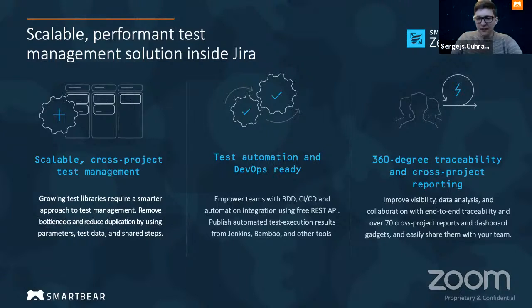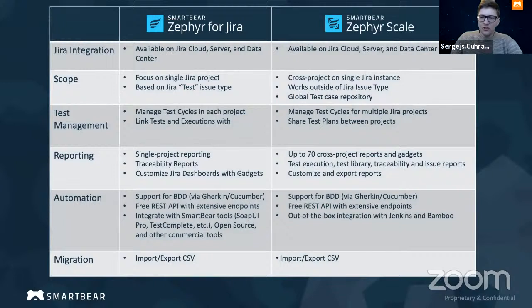Also, if you're coming from legacy test management tools such as Micro Focus ALM or TestRail, and you're looking for these enterprise-grade features inside your test management solution in Jira, then Zephyr Scale is also a really great choice for you. And here's a quick overview of the features side by side between the 2 products. We intend both products to coexist naturally next to each other, with Zephyr Jira as a perfect starting point if you want to jump into testing in Jira, and Zephyr Scale as the next step up in that journey for anybody looking to advance their testing efforts.